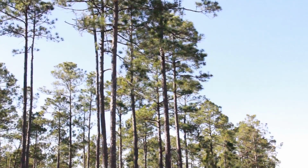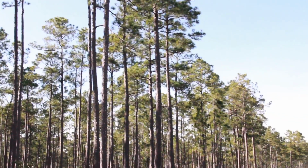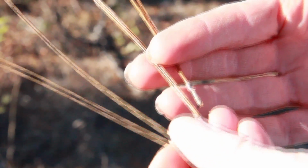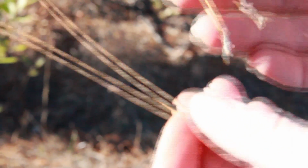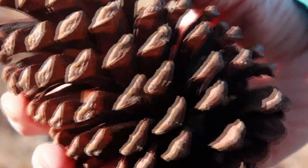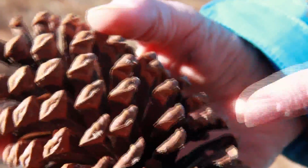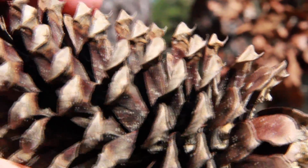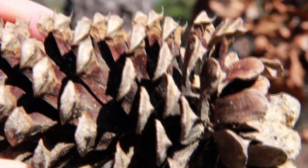Another thing that happened with slash pine: as longleaf pine was harvested at the turn of the last century, slash pine would seed in these areas that were maybe abandoned fields or areas that were cut over of longleaf pine. One way that you can tell slash pine needles is that they're usually in bundles of 2, as opposed to bundles of 3 for longleaf or bundles of 3 for loblolly. The loblolly cones and the slash cones are really similar. The slash cones don't have as much in the way of spines on the ends, and the loblolly cones are not the glossy brown color of the slash pine, and they have more pronounced spines on the ends.